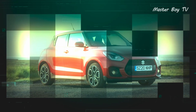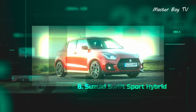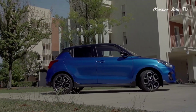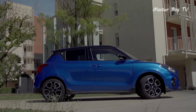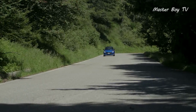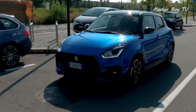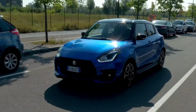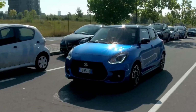Number 8. Suzuki Swift Sport Hybrid. Suzuki Swift isn't the number one choice of users who want a peppy small car, but the sports hybrid version has been particularly made to satisfy the thirst of young and energetic drivers. Just like any other hot hatch of its league, the compact Swift Sport is equipped with several sporty trims that give away its original character.